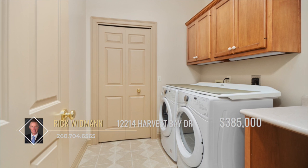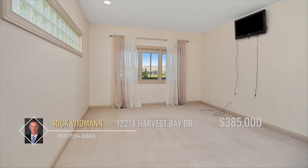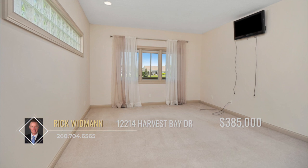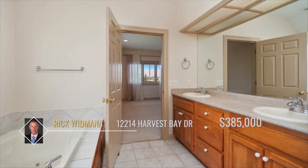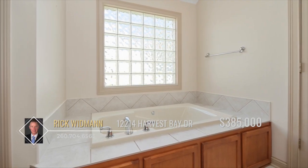There's a spacious laundry room with under-cabinet lighting, and the master features tons of natural light with large windows and glass block privacy window above the bed. The ensuite features double vanity, shower, and jetted tub with glass block privacy as well.